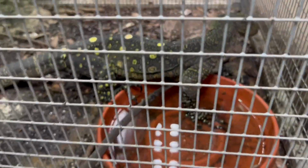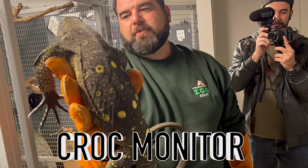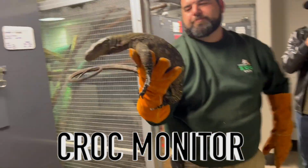What's behind us scratching? I hear scratching behind us. Croc monitor over there. See, how old is she? 3 years old now? So she's a 3-year-old croc monitor, one hour old zoo. Look at that. Should bring it right here in the light.